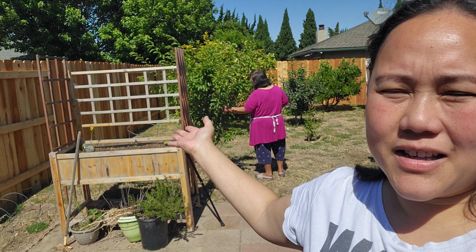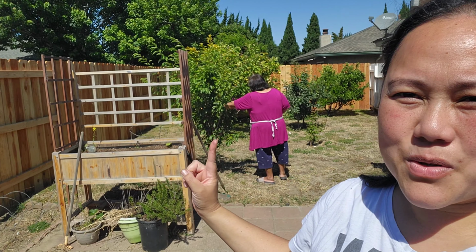Hi everyone, welcome to my mom's garden for the July garden tour. I'm going to start off where I always start off. We are in growing zone 9A in Central Coast, California, and I'm going to start off as always in the orchard. There's my mom.